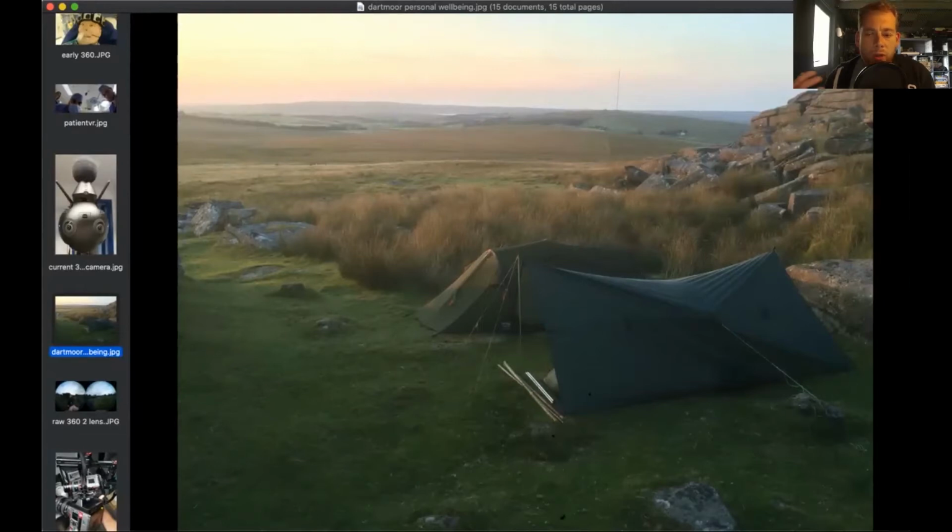So Dartmoor's a place I'll go as much as I can, and I just think it's the most beautiful place. And for me, it's about capturing that beauty, and how can I do this place justice? You see wonderful photography taken up there, but I always find it really hard to capture the things that are important to me. And that's the noises as well.